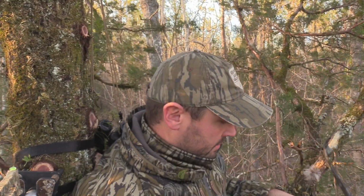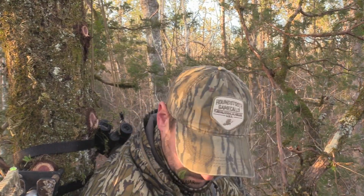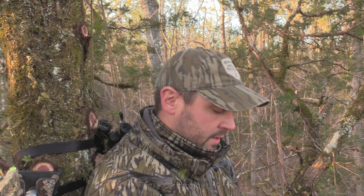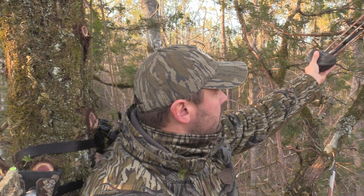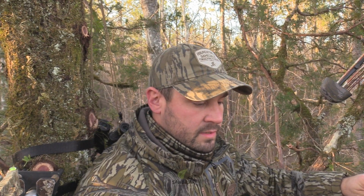Check this out right here. I've got a buddy of mine who called me the other day. He said, hey, I got something for you if you want to come by the house. He had these aluminum arrows. These are Easton XX75.